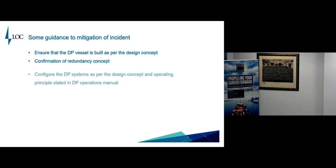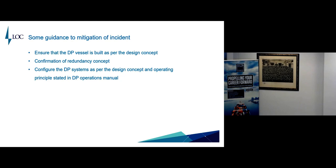That's one. And then confirmation of the redundancy concept. That is done by the test, the proving trials, with the system operating in principle as per the design concept. So operators have a big role to play. If the vessel is on site, they have to do the configuration properly. For example, if the vessel is designed to operate open bus and they close the bus ties and operate, it is not fail safe. So the system can lose the position if there is a failure.